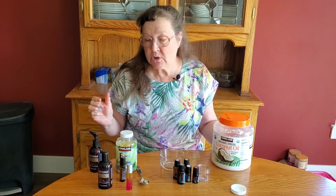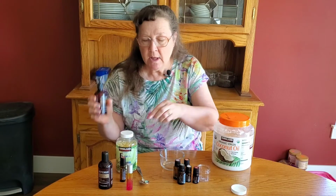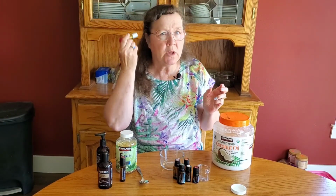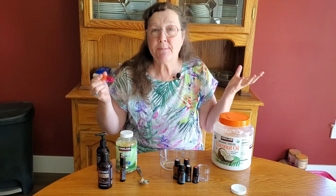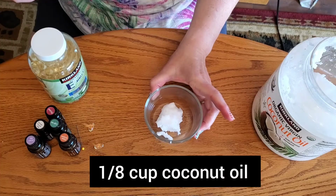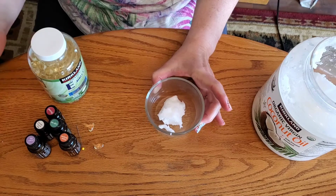But you can also do a liquid using fractionated coconut oil and put it in a rollerball. Then you have the ease of just rolling it on instead of dabbing with your finger. Total personal preference. Both ways will work really well. So I have 1/8 of a cup of coconut oil, which is about a tablespoon or 3 teaspoons.